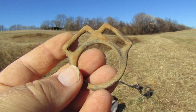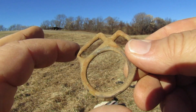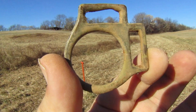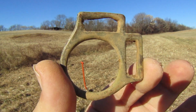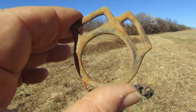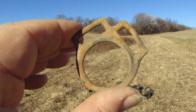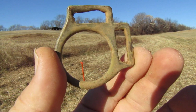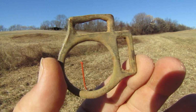And here's a closer look at that mystery item. I'm thinking probably horse tack. Either way, I like the look of it. Possible Civil War. I'm thinking it's probably newer from the patina and how clean it came out, but not too much newer. I went a good 6 inches down for it. If anybody knows exactly what this is, please tell us.